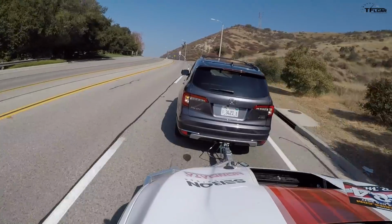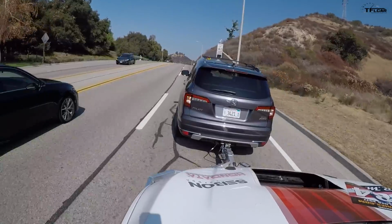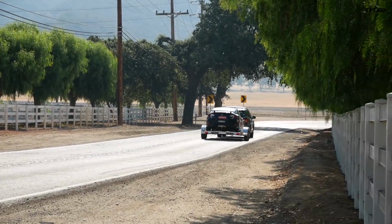Let's listen. Did you hear that change in the engine tone? That's VTEC. It kicked in! The Pilot is handling this trailer beautifully. It's stable, feels good. The aluminum trailer is handling the weight of the race car. And the suspension is actually acting really normal.